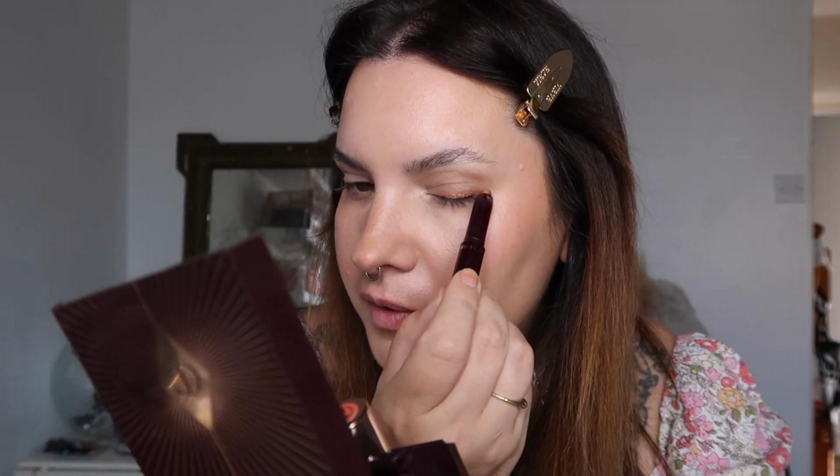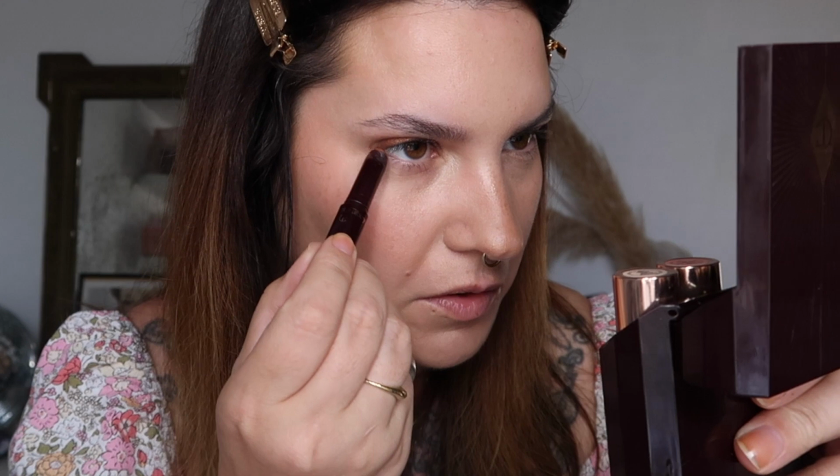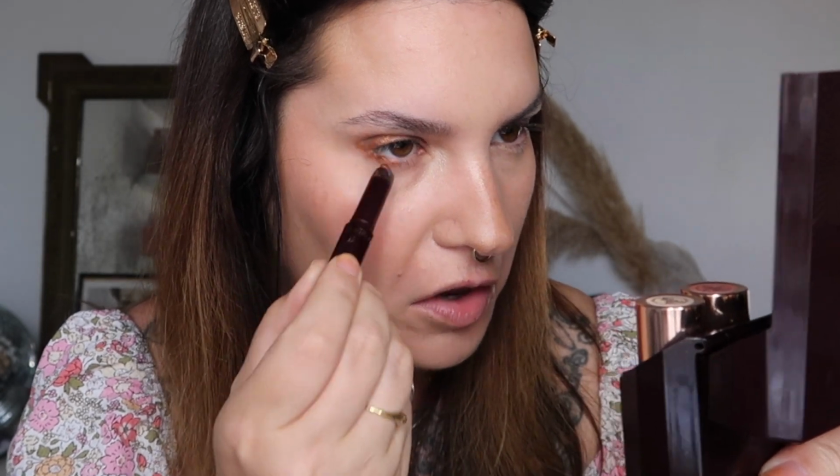Then I'm going to take this from the Charlotte Tilbury. I always do like to start with a bit of a cream base. Again, this is from the Glow Golden Glow set. I'm just going to put this on the eye like so. And then I'm going to blend it with a brush. Actually, I'm just going to take it over. You've got to be quick-ish with these, so if it's like super hot, bear that in mind.